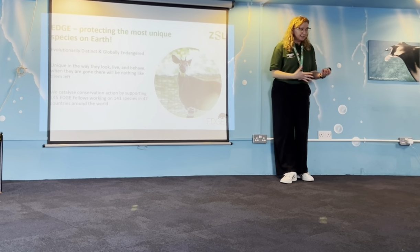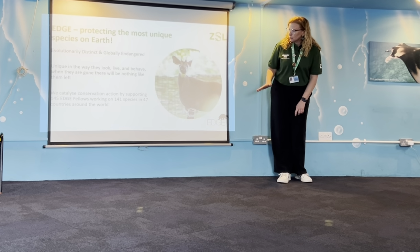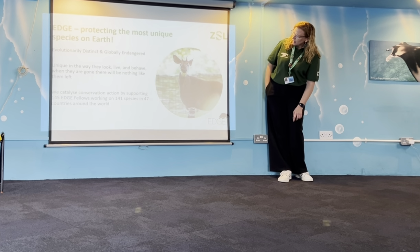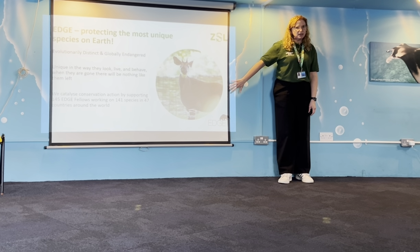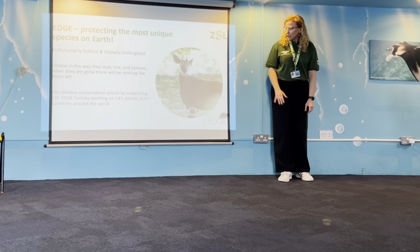And we also, as I say before, do the breeding programs for them. So far we've supported 145 different EDGE Fellows working on 141 species in 47 different countries across the world. So I would really recommend having a look for some EDGE species. They're really, really cool, unusual ones. One is the okapi. Another one is the mountain chicken. Anyone want to take a guess at what type of animal you think a mountain chicken might be?